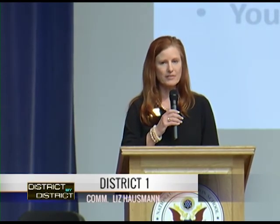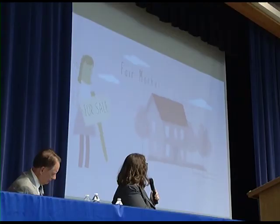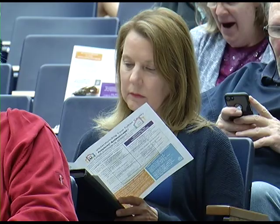Fulton County Commissioner Liz Hausman holds a town hall meeting at Chattahoochee High School to discuss the 2018 property assessments. The North Fulton representative wanted to provide information and assistance to understanding how property is assessed, given that the assessment notices will be mailed out in late May.